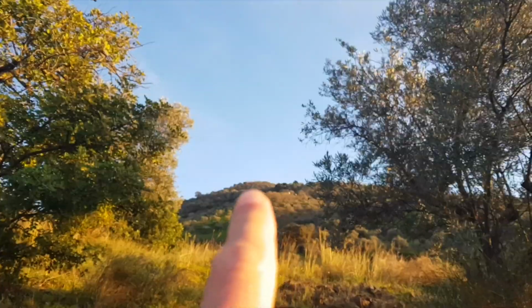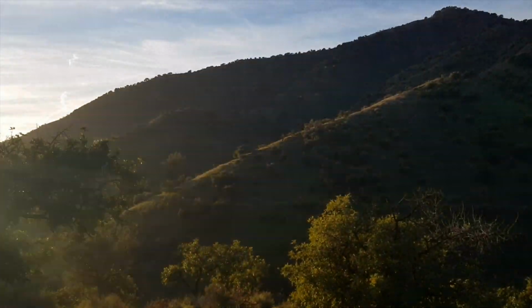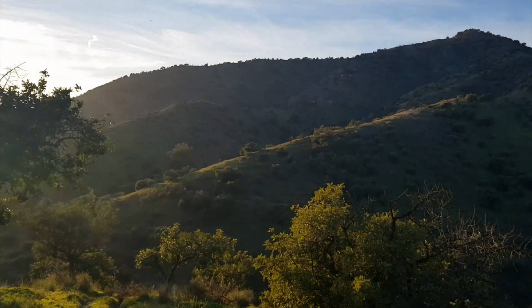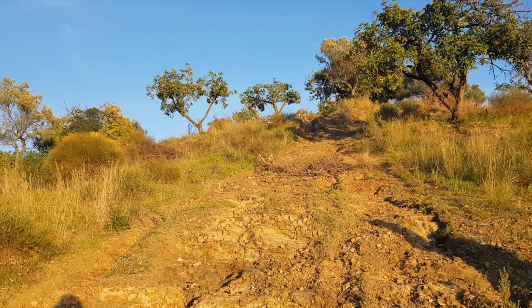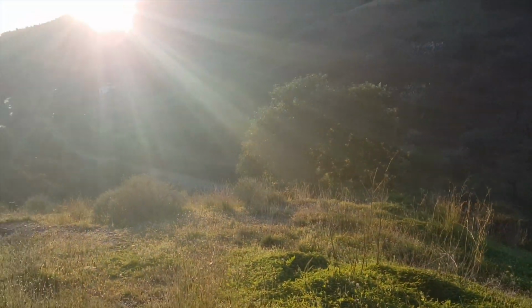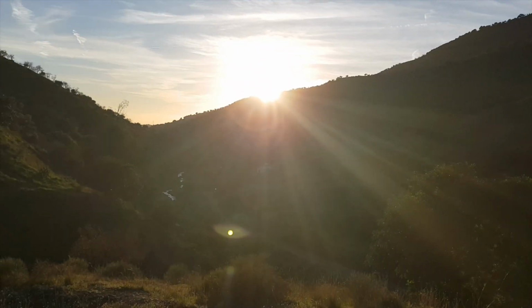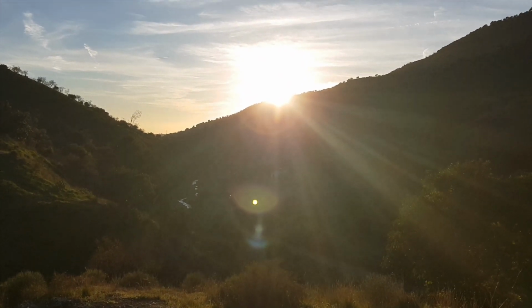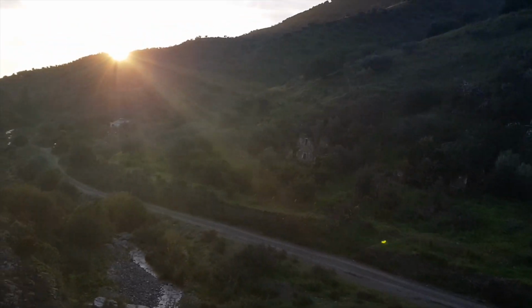So over here is the view of the last hill we're descending from, and we're descending pretty fast. It took us only about 15 minutes to get here. So with this pace we'll definitely make it before the darkness. So we're almost done at the valley, connecting to this bigger road that should take us back to Totalan, and it is also probably the last time we see the sun today.